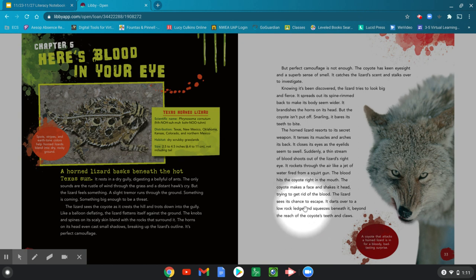The lizard sees its chance to escape. It darts over to a low rock ledge and squeezes beneath it, beyond the reach of the coyote's teeth and claws. A coyote that attacks a horned lizard is in for a bloody, bad-tasting surprise.